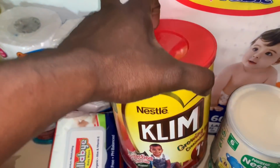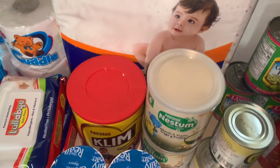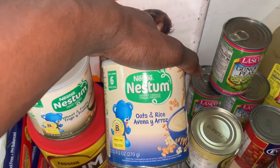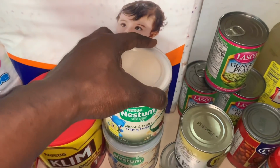Klim. Babies like Klim for their growth, and Klim and Nestum go hand in hand. Nestle, oats and rice, and wheat and fruits Nestum.